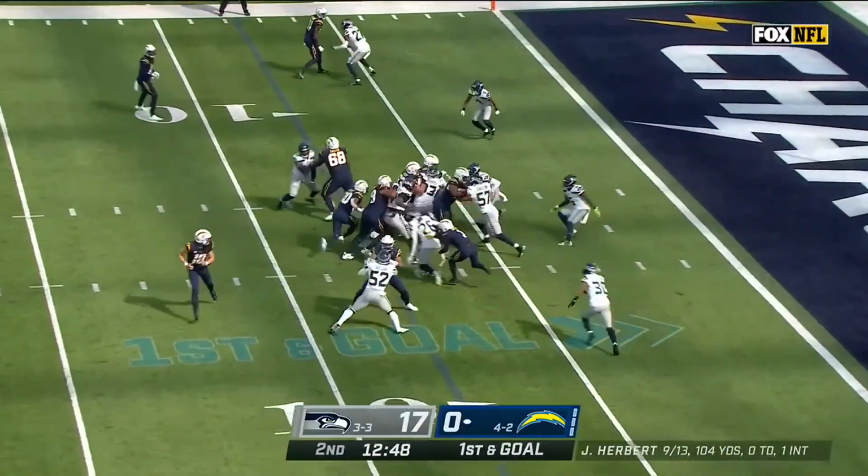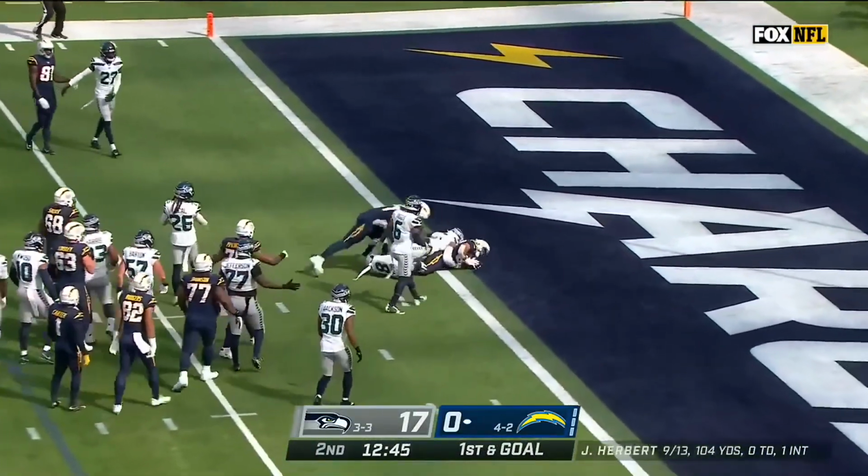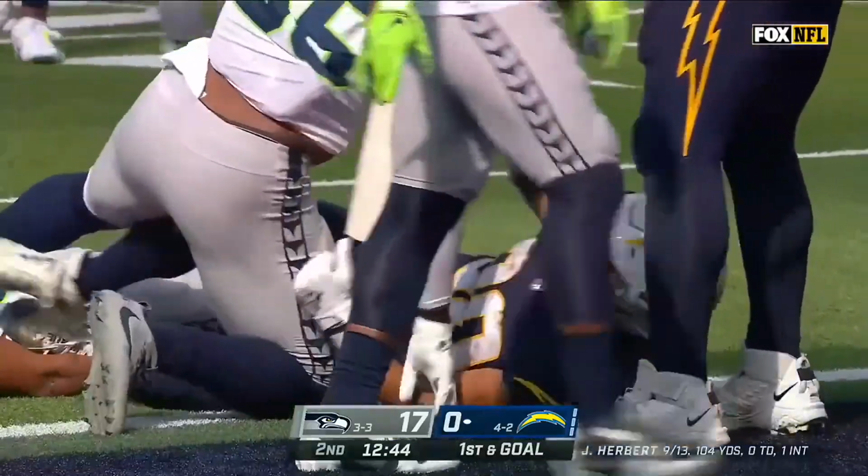On first and goal, Eckler with an opening on the left side. Eckler lunging over for the touchdown.